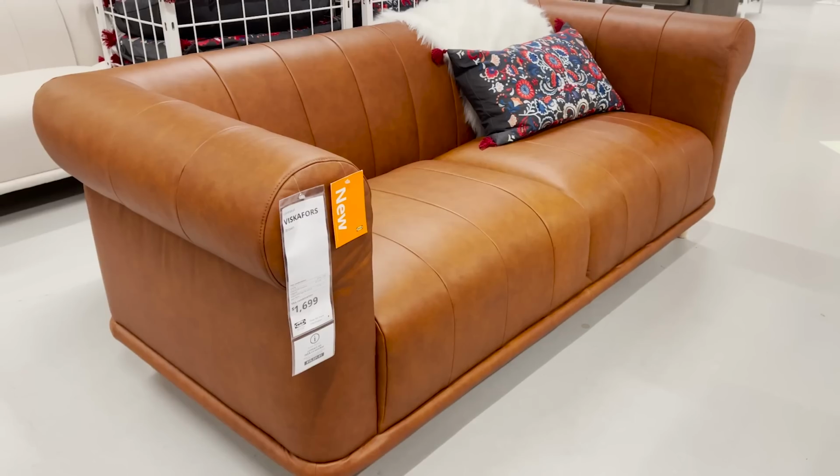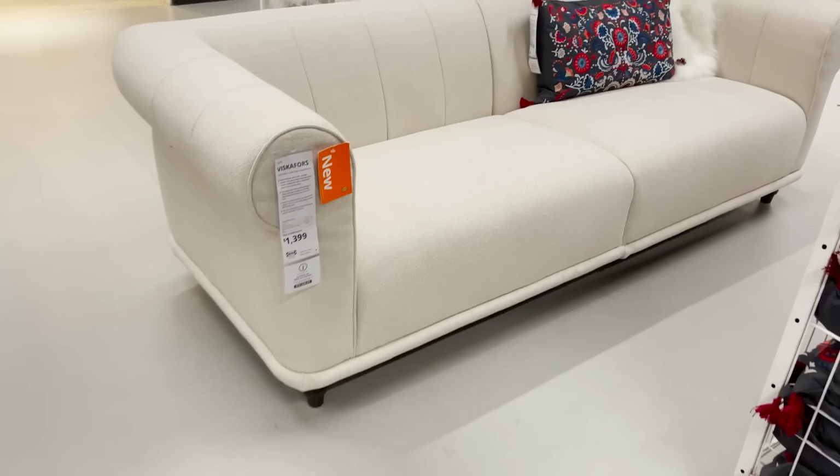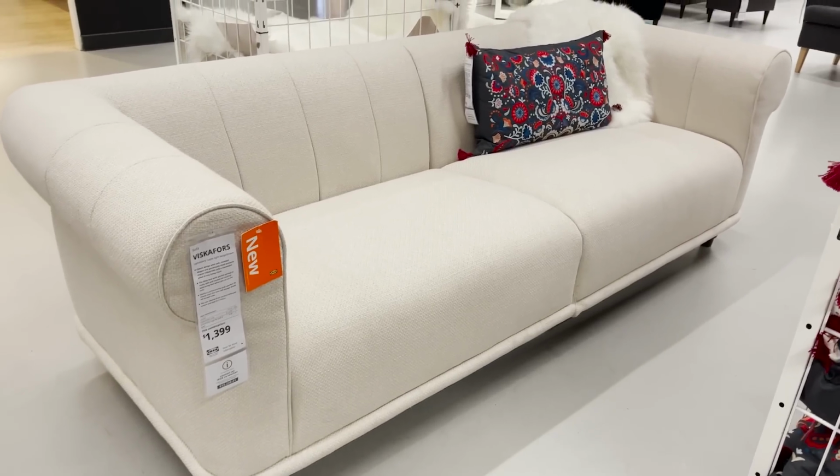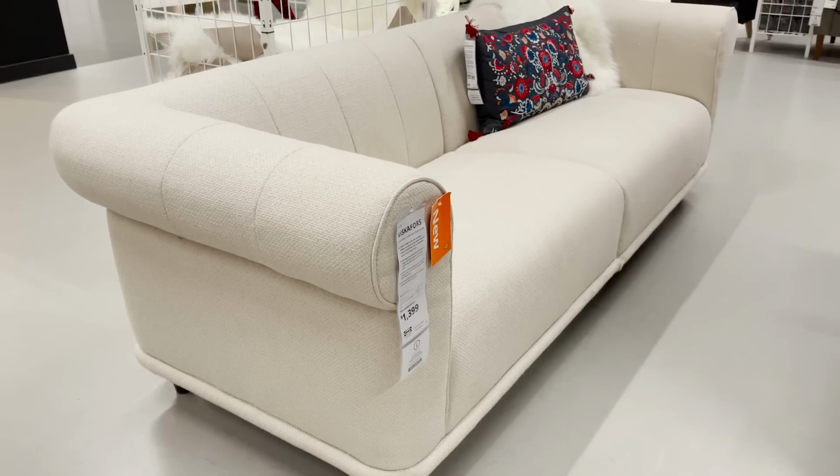I like that the arms are the same height as the back, so when you sit in it, it actually hugs you and feels really comfortable. I think the cream color looks the most expensive and the most high end, so I think that would be my choice.